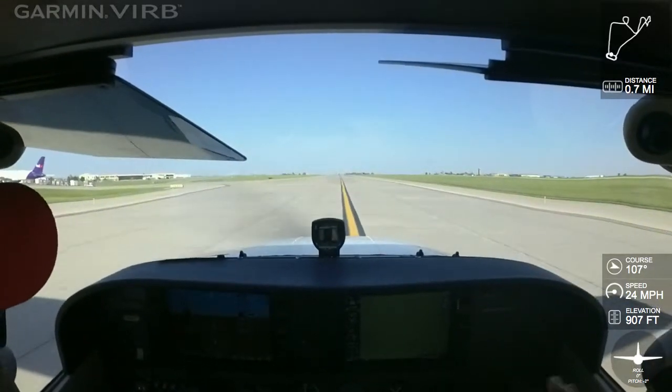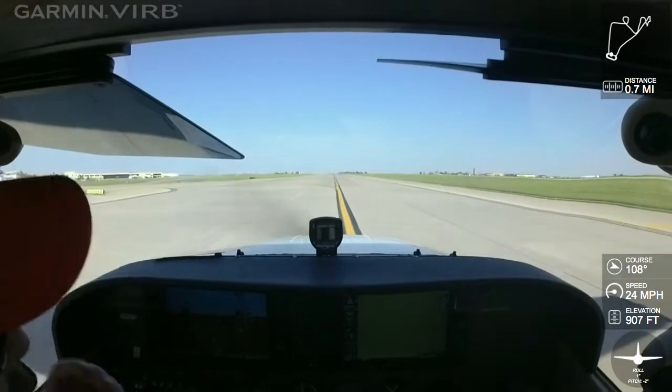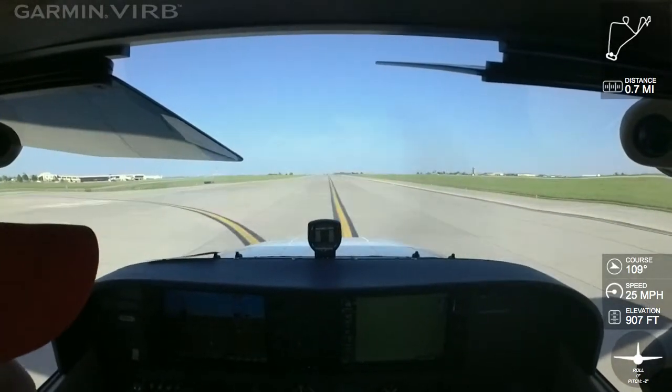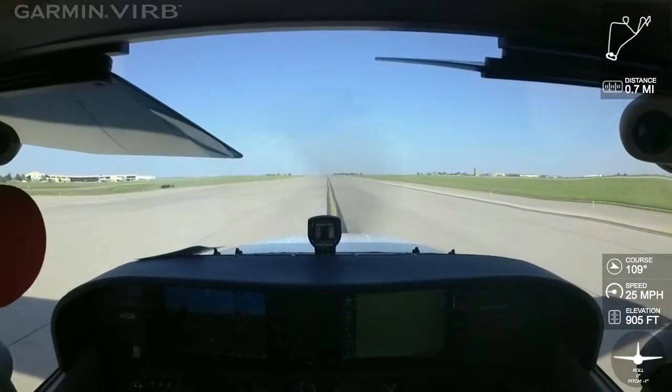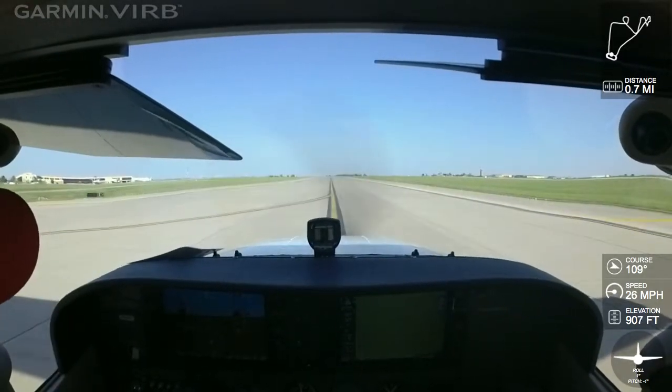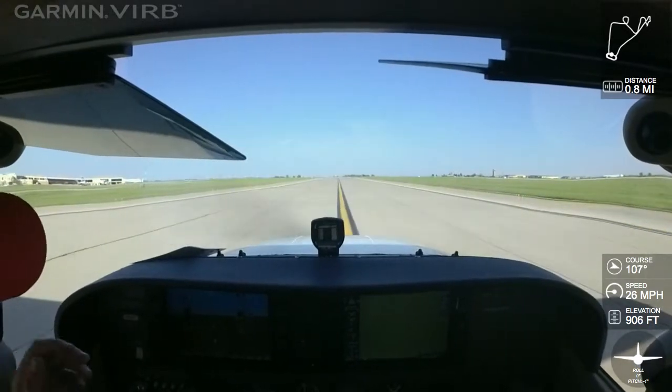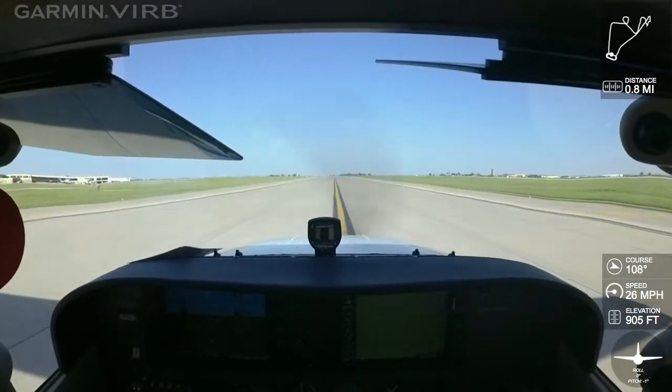Pretty much always landing with full flaps in your Cherokee? Full flaps. Okay, we'll just do full flaps and everything in this one then. And we take off with 10. Okay, well, on a normal basis. I know this is 0. 10 for short and soft. Yeah, we'll just do some normal takeoffs and landings first here.